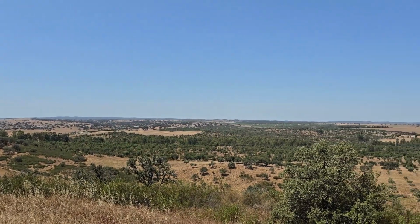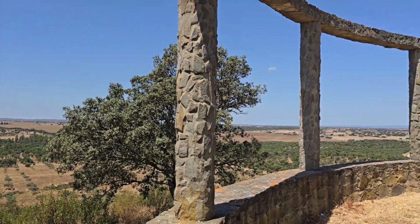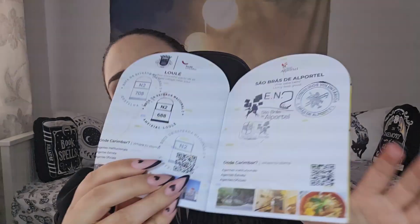So anyway, in that area, we then also stopped at a viewpoint. It had a swing, and you can see that the landscape starts changing into the Algarve landscape in this area. And then we stopped for lunch in a small restaurant, also in this area, called Casa do Presunto, and had lulinhas, and it was delicious. We are starting to get to the seafood in Algarve, and we got our passport stamped.